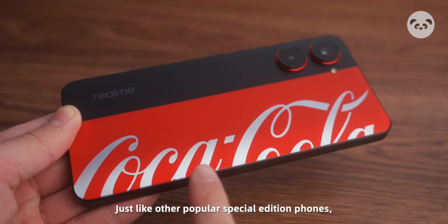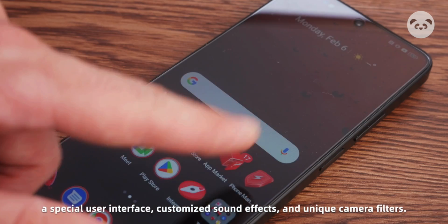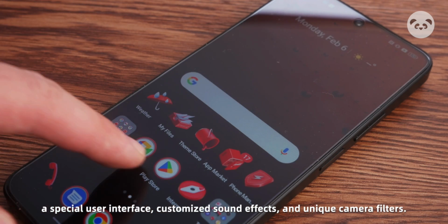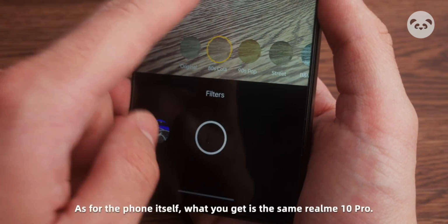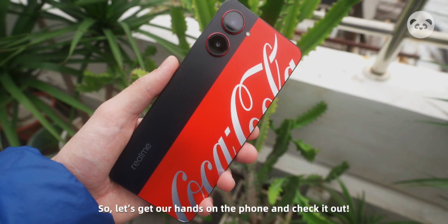Just like other popular special edition phones, the Coca-Cola edition comes with a newly designed back, a special user interface, customized sound effects, and unique camera filters. As for the phone itself, what you get is the same Realme 10 Pro. So let's get our hands on the phone and check it out.